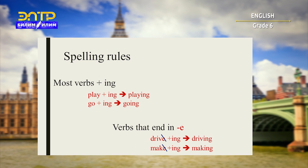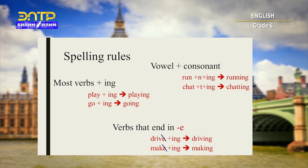Now look at the third one. Some of the verbs end in consonant, vowel, consonant. For example, run. In this case, we double the last consonant. Double n plus ing, running. Let's have another example. Chat. A is a vowel, T is a consonant. We are adding one more T, double, and ing, chatting. So we have running and chatting.